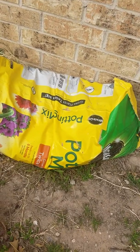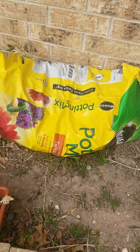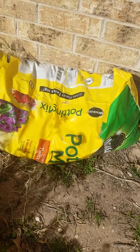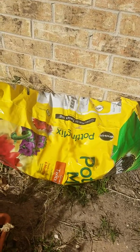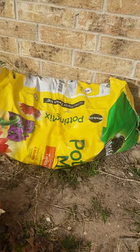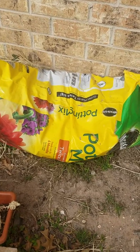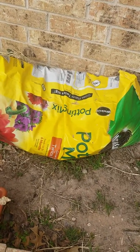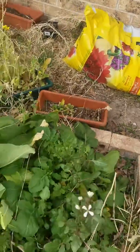It works great for geraniums, for marigolds, for all the flowers, vinca, portulaca, sunflowers. That Miracle-Gro potting mix does a beautiful job with the flowers I like. However, I don't think I want to incorporate that into my garden for foods that we're going to eat. So that was another oversight on my part. So that sits waiting for spring to fill up our barrels for our flowers. But I decided not to use that in the garden.